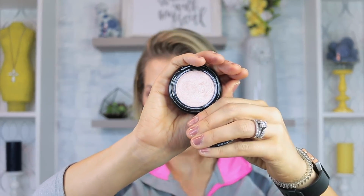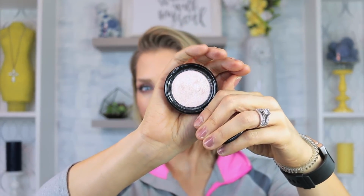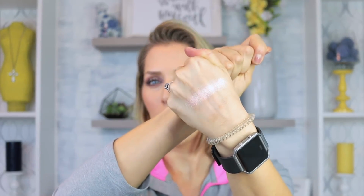So these are not cheap. These are $29 each. I got mine during the 20% off sale last month. I got this and then a pretty transition shade, but this is the color Primo. And it's just the most lovely inner corner and brow bone highlight. I'm not speaking correct grammar today, I apologize for that.